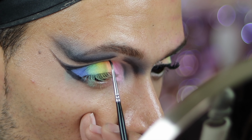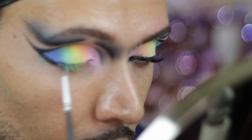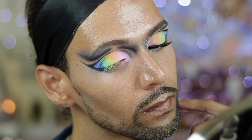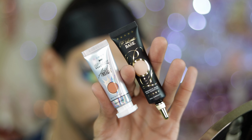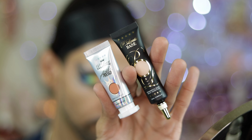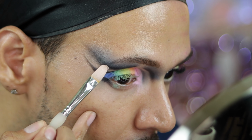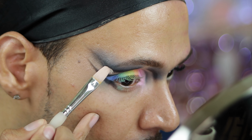Okay, guys, so I'm just being 100 with you guys. But here we are, we're just redefining those lines and making them nice and sharp. I did leave a negative space on both the graphic liner and the cut crease, well, the top crease. Okay, so now we're gonna go into starting to cut the crease.